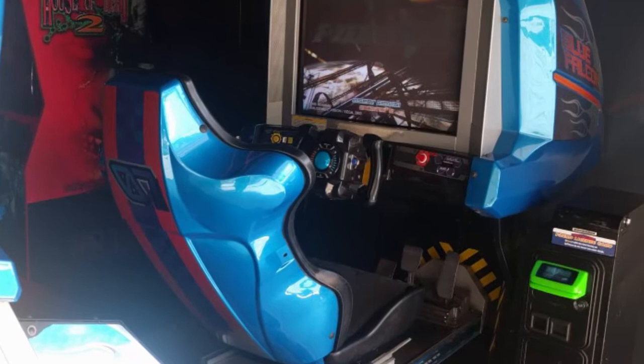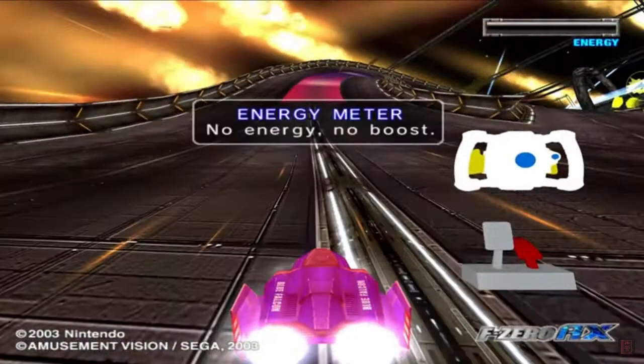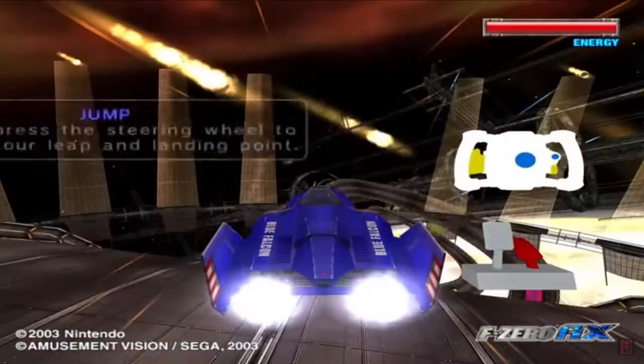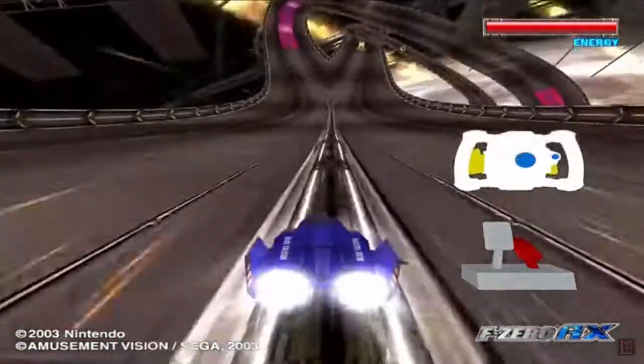I mean, the fact that you could bring in your GameCube memory card and insert it into the arcade cabinet to unlock secret courses on your F-Zero GX game back home was like icing on the cake. I mean, it was sweet. Nintendo, we need another F-Zero game, please.